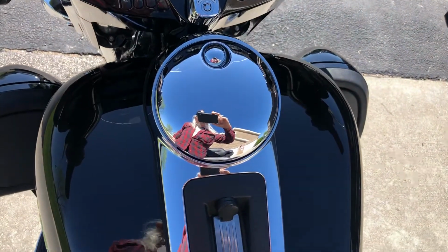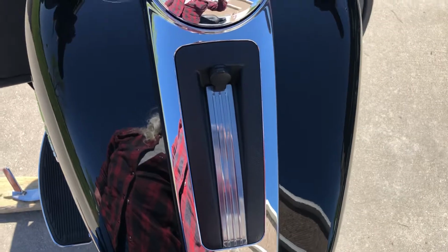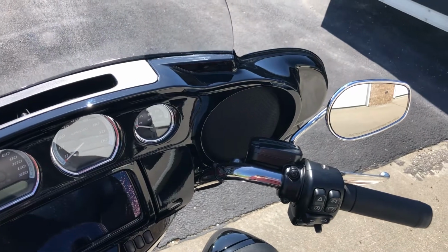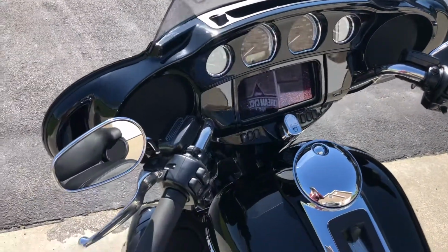This beautiful 2019 Vivid Black Ultra Limited has only 5,826 original miles on the odometer. It has a fresh service. It is ready for your next road trip.